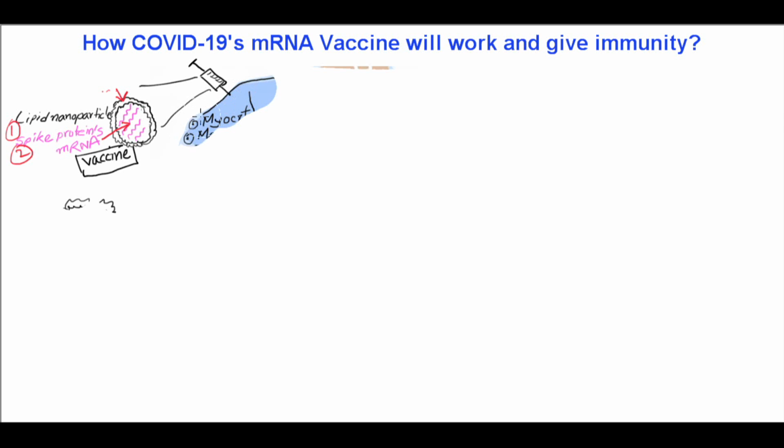upper arm. After administration, the vaccine will be taken up by at least three types of cells. The first one is the myocyte, the fancy name for the muscle cell. The second one is the macrophage. The third one is the dendritic cell. The macrophage and the dendritic cell are considered professional antigen presenting cells.